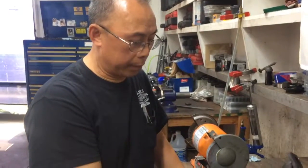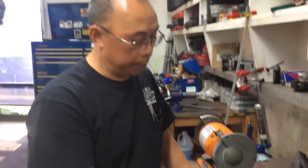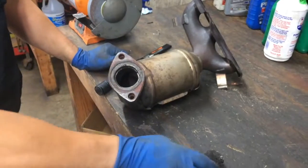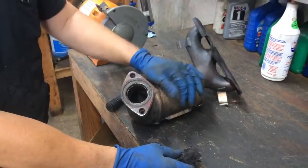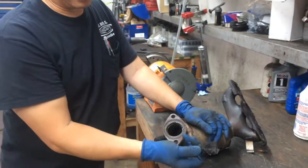But because it didn't affect the way the car ran, although whenever the check engine light comes on, it affects the emissions, the owner just ignored the check engine light and just kept driving. And what happens is that the engine runs inefficiently and burns too much gas. Too much gas gets in the catalytic converter, overheats the catalytic converter, and melts the inside of the catalytic converter into this.